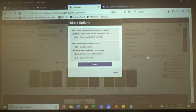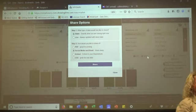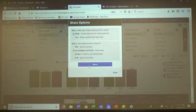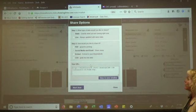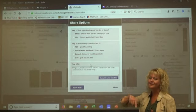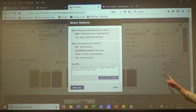So for me, I just want to now go to a social media site and share it. So when you click social media and share, let me show you what happens. It actually creates a URL or a link. So if you're doing, let's say, an obscure social media site, you could actually copy that URL and put it in there.